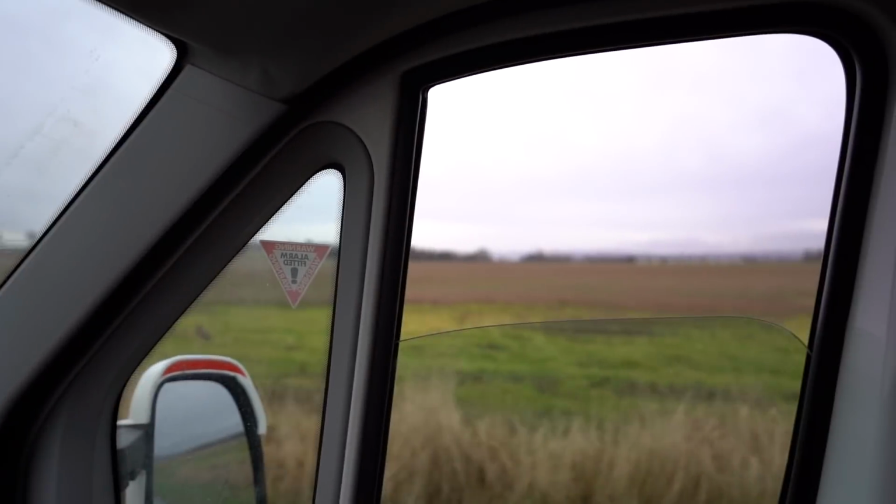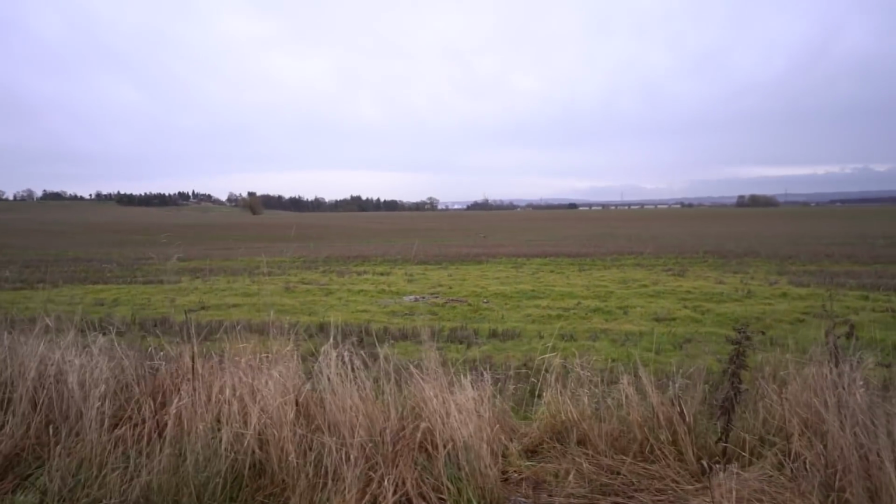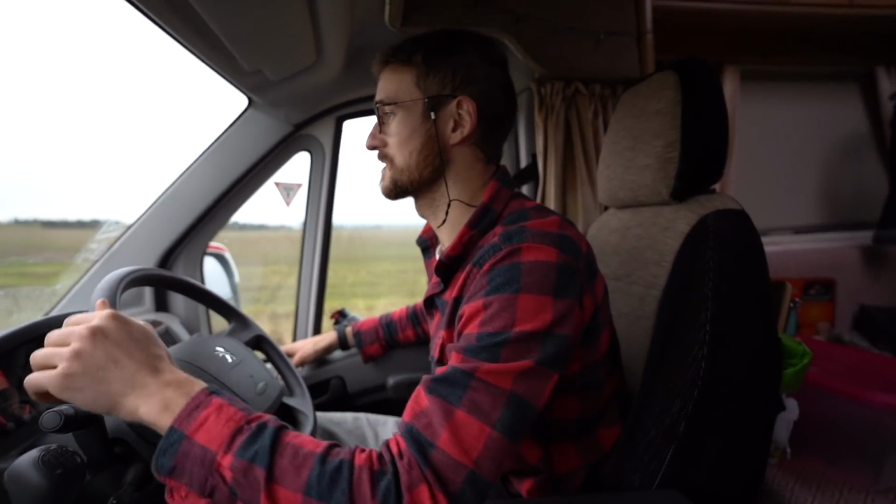What is that? There's a big golden eagle here. Wow. That is very cool. Was not expecting to see that. I don't know if that was a golden eagle or what, but yeah, just spotted it at the side of the road.